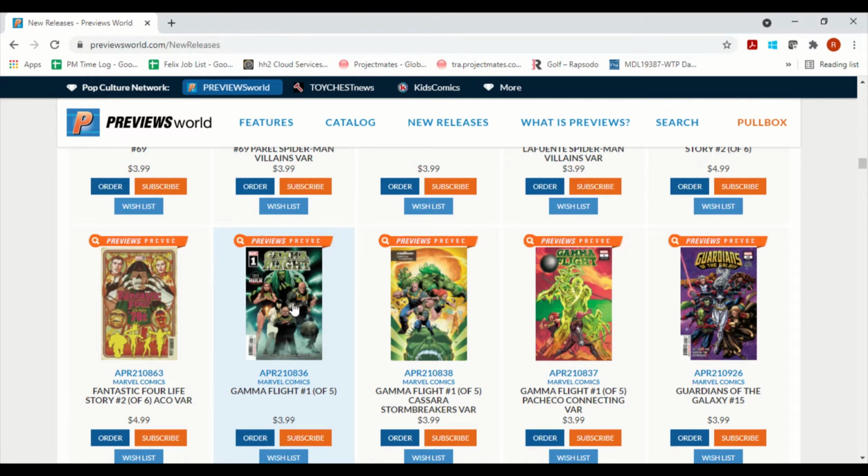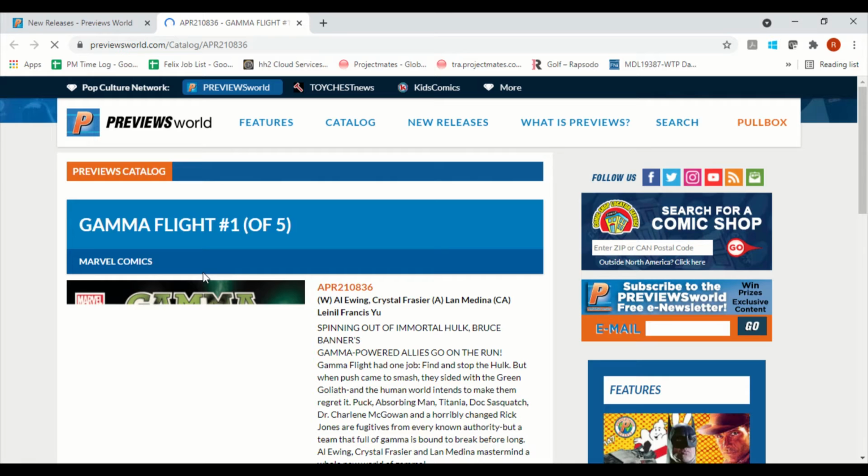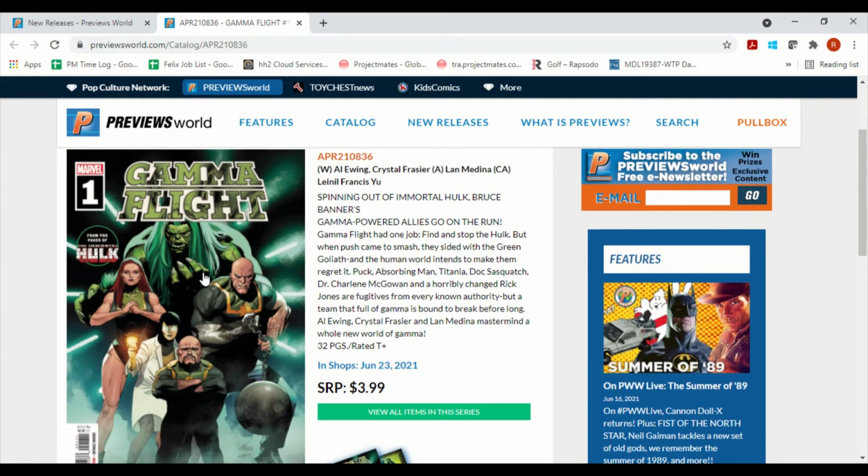Then we got Gamma Flight number 1. We've seen a lot of advertisements in the Marvel books up until this point for this book. And it goes, Gamma Flight had one job, find and stop the Hulk. But when push came to smash, they sided with the Green Goliath, and the human world intends to make them regret it. Puck, Absorbing Man, Titana, and Doc's Sasquatch, Dr. Charlene McGowan, and a horribly changed Rick Jones are fugitives from every known authority, but a team that full of Gamma is bound to break before long.